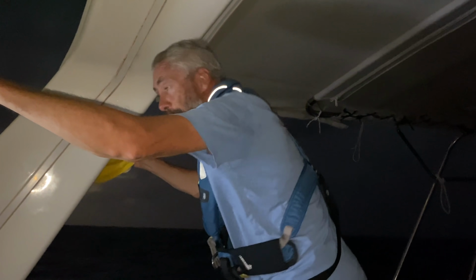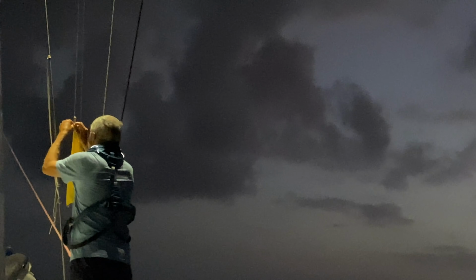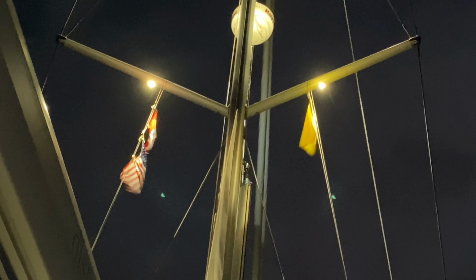Due for quarantine, so we'll get that up on the starboard flag halyard. We're ready to go to Panama. The yellow Q flag is raised when arriving at a new country to show you need to clear in. Okay, so we just put the Q flag up. The sun's just setting. We're going to be in a few hours, getting into the Panama harbor.